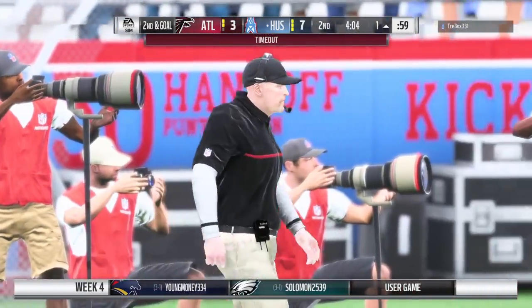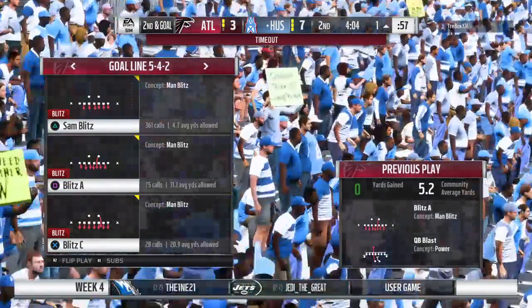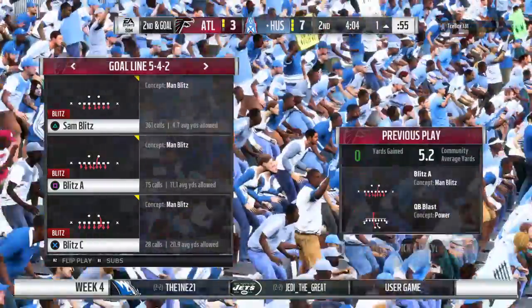And now a timeout defensively by the Falcons. They'll have 2 remaining as we step aside here in this 2nd quarter.